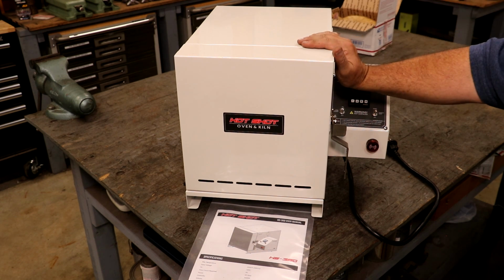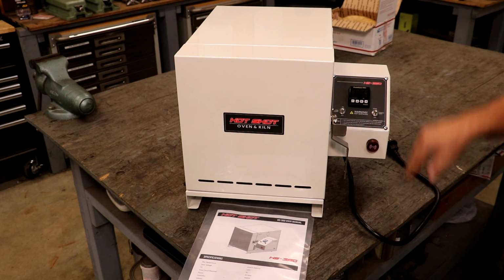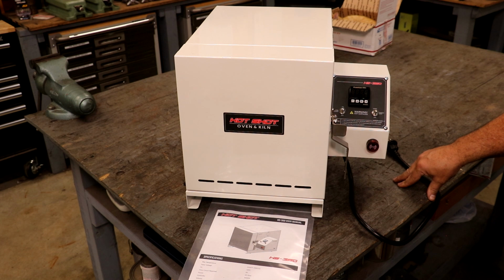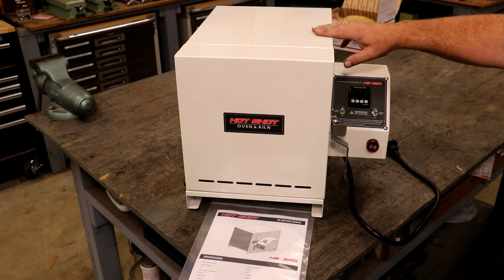If you're interested in one of these ovens, Stan Zinkowski at Bardsley Industrial is still a retailer for these. You can check them out at hotshotovens.com. They have a website. You can get all the information, find out how to order them. I think it has a link to Stan, and there may even be some other retailers out there who are selling them.